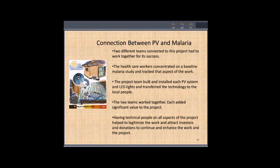So that's another thing. These were two teams from the U.S. going into the local village, understanding the culture, knowing some of the language, or making sure you have someone to work with you through that. That is really important, right? Having technical people on all aspects of the project helped legitimize it and attract investors. They got more donations to continue the project. So that's another thing. How are you going to continue this? Where are you going to get the funding? Maybe the sale of the cell phone chargers will help perpetuate that, because you want it to be sustainable in its own right eventually, right?